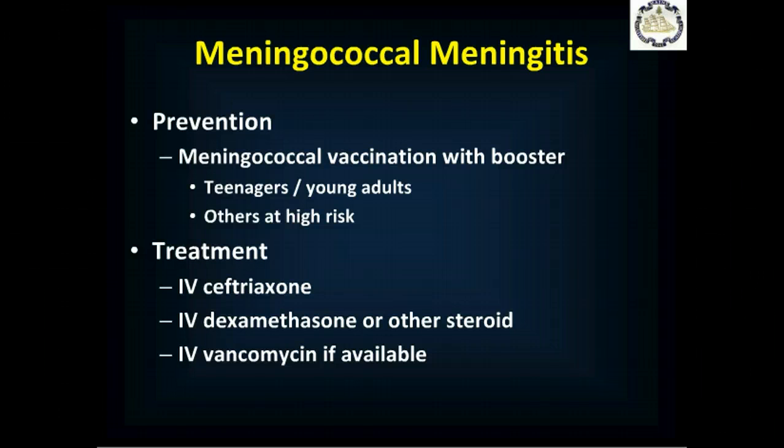This can be prevented with the meningococcal vaccine with a booster, and that's given to teenagers and young adults, and then others at high risk, people in institutions, in the military, where there are a lot of people crowded together where an infection like this could just rip through a large group.